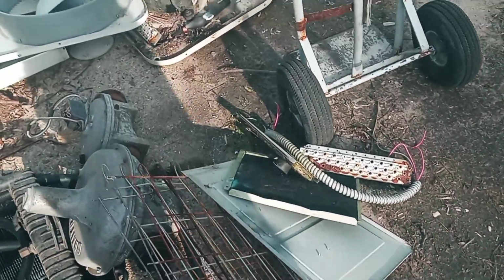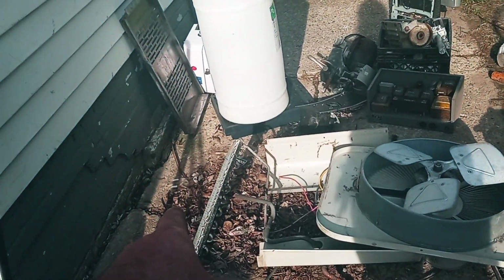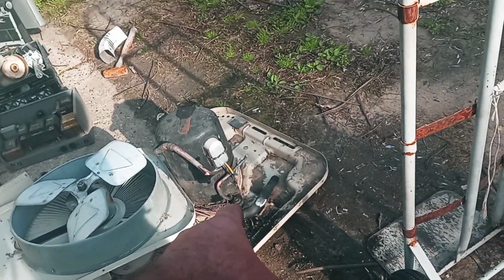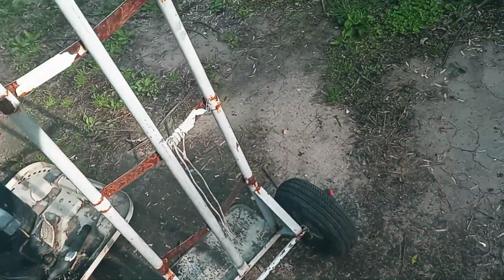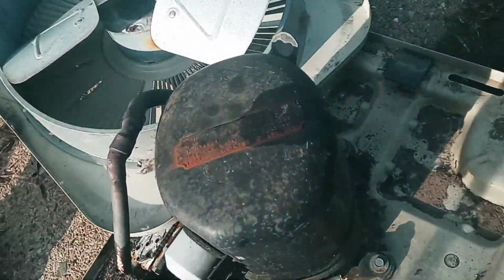Oh, and one of my neighbor's workers came by yesterday and dumped a few other little goodies on me. Some more shred here, another compressor, another motor, noodles. There's a piece of copper laying there. A couple loose pieces of copper I found laying in the driveway. So there's always stuff coming.